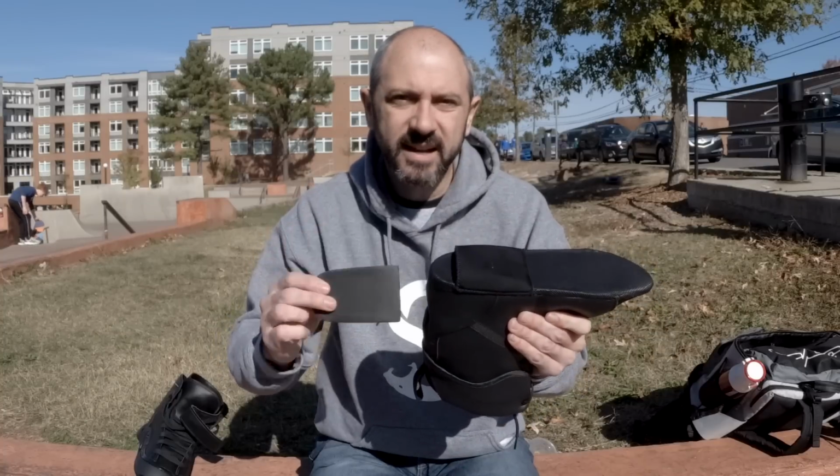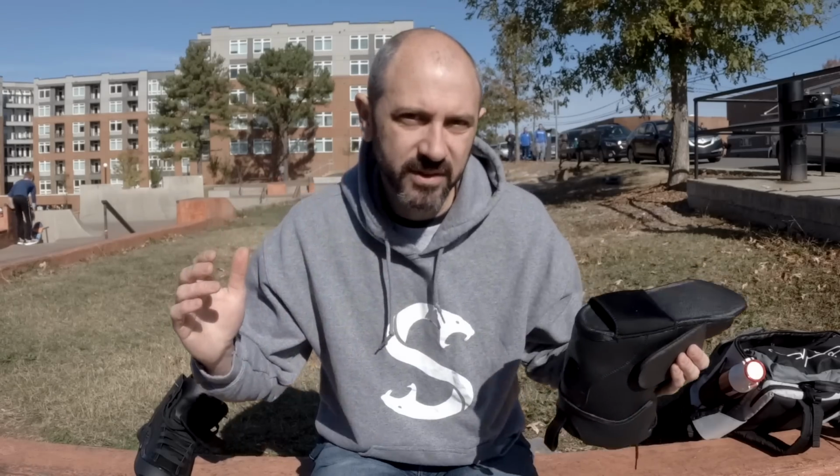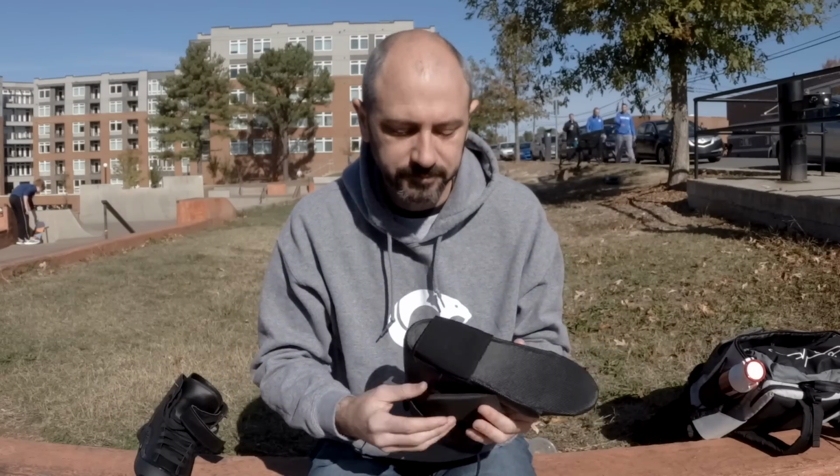What's interesting about that is the boot itself is a raised heel boot. So that means you're going to have a little bit of forward lean when you're skating, even if you didn't put in a liner. If you just put your foot in there, you'd feel like you were leaning forward a little bit.